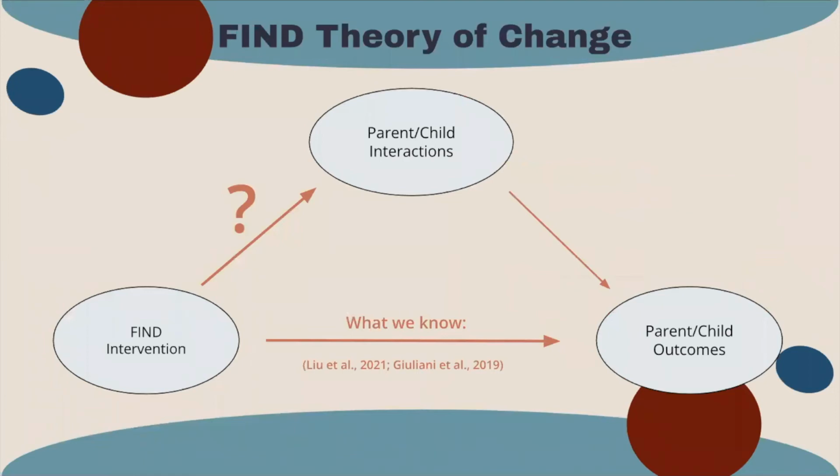We have found preliminary evidence that the FIND intervention improves caregiver self-efficacy, parental executive function, and child outcomes, as shown in the bottom half of the screen. However, we have yet to determine if this is due to the FIND intervention potentially changing the way that parents and children interact with each other, indicated by the question mark on this triangle.